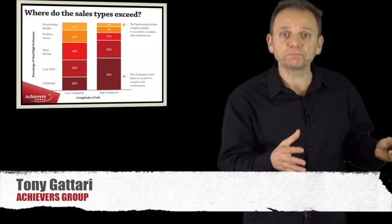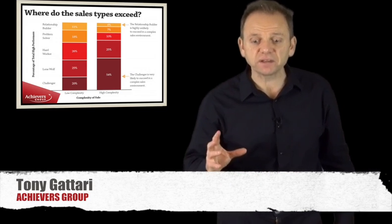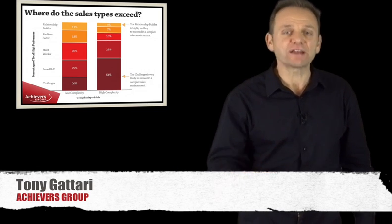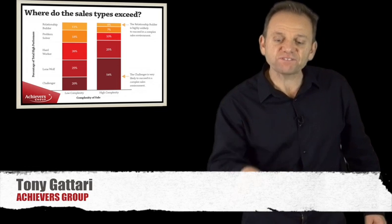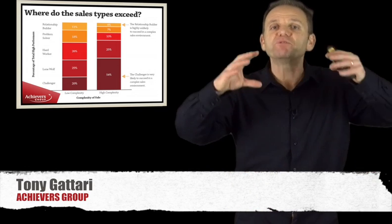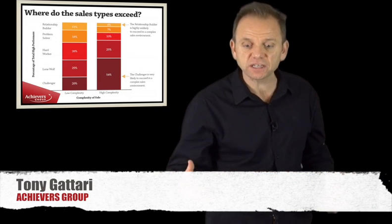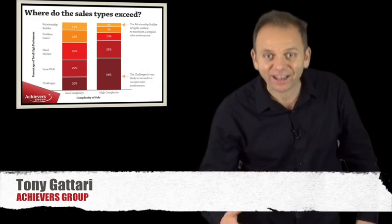The one is the low complex sale and the other one is the high complex sale. And the most amazing thing, the most staggering thing, is that in a high complex sale, it is clearly evident to me that the challenger whips every other type of salesperson. As you can see in this graph, they represent 54% of that success in complex sales. The challenger is very likely to succeed in a complex sale environment. The relationship builder is very unlikely to succeed.